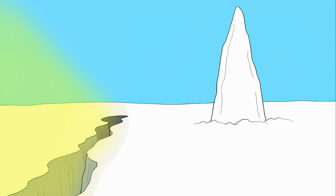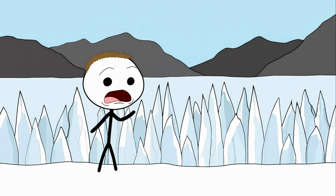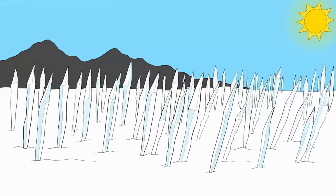Number 8. The Iceblade Fields. You are hiking in the Andes Mountains. The air is thin, the wind is bitter cold. Then you see them, hundreds of ice spikes rising from the ground like frozen daggers. These aren't your regular icicles. These are penitentes, nature's version of a medieval torture chamber. They form in perfect rows, all pointing at the sun like some kind of frozen army.